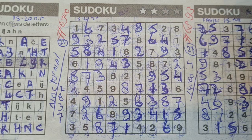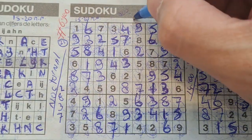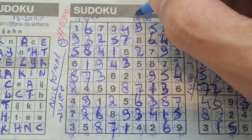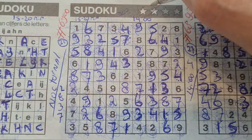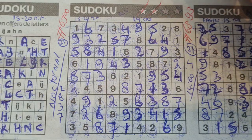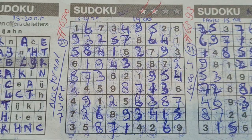Finish in 14 minutes. Well, told you it should be a 0 stars puzzle, and we solved it again. No 2 stars, no 1 star, 0 stars. And I like this one, yes I really do think so.